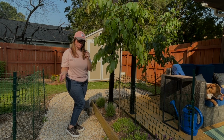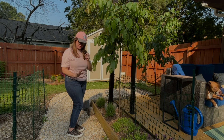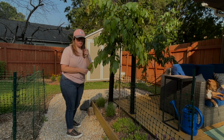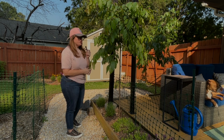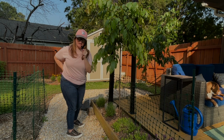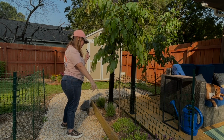I know that oak roots can do a ton of damage to a foundation, and I'm not about to have it popping my deck off. Right now, I really love it. It looks so pretty. I love having the greenery over here, and it creates such a nice shade when sitting on the deck under the pergola.